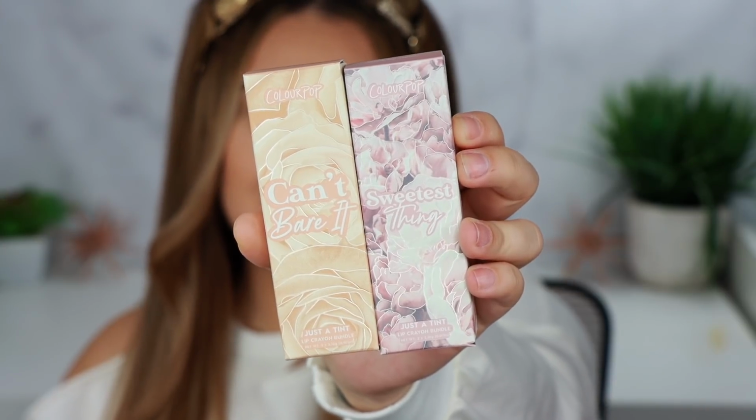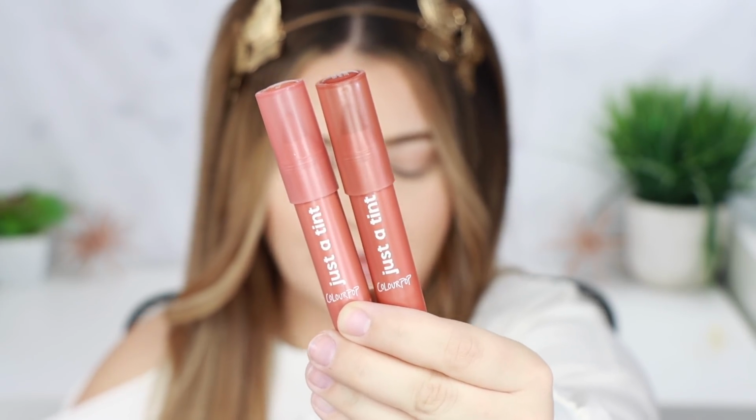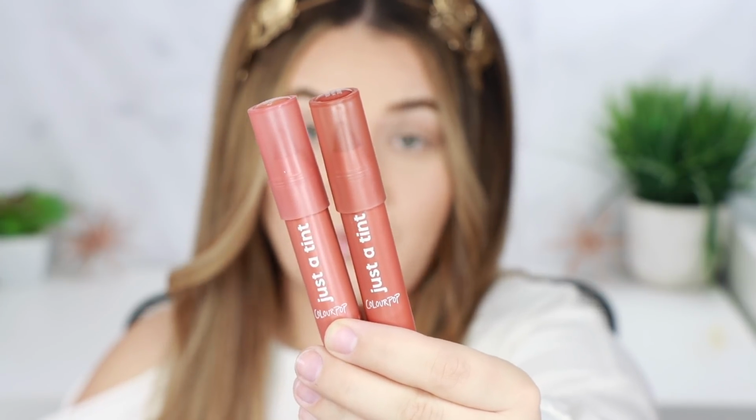I can't wait. So let's start with the lip sets. We have 2 Just a Tint lip bundles. We have the Sweetest Thing set and the Can't Barrett set. Let's start with the Can't Barrett set. So we have the shades Overexposed and More Than Ever.